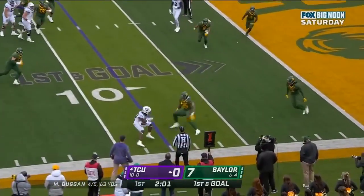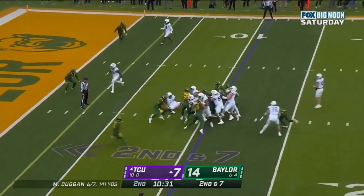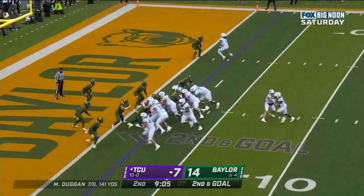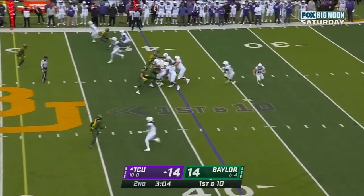Duggan throws it quickly again. That's Kendre Miller, and he dives for a yard. It's a second down run, and it's Kendre Miller. He hunts end zones, and he's there again with muscle. Now, back to you, Jason and Brock. Mike, thank you very much.